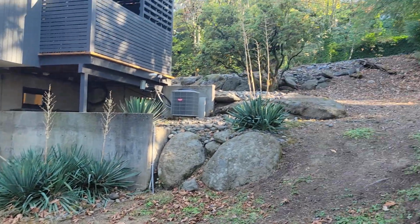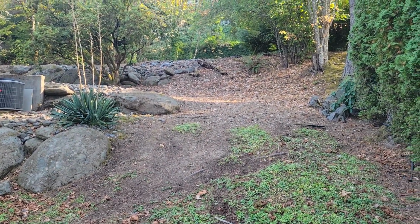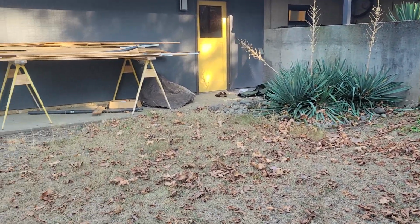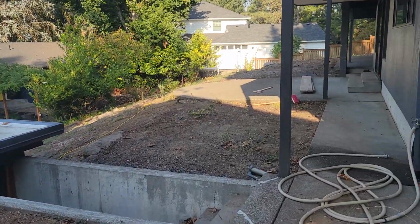This is the other side of the house. You can see the retaining wall up there that you saw from up above. The other side, and it flows down here. And I've got this area. And here's the top of the garage.